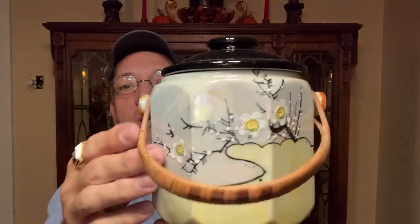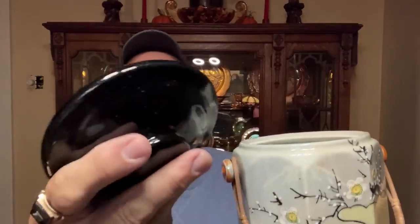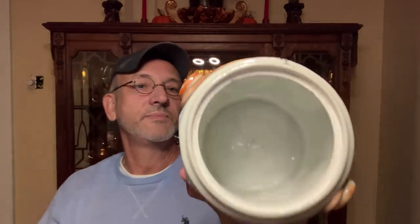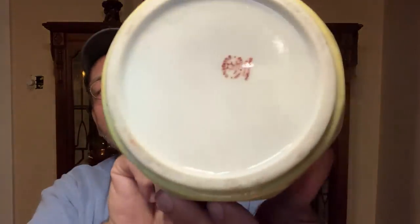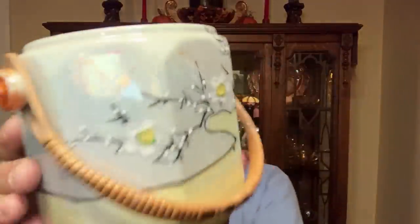I've got a really nice biscuit jar made in Japan in an Art Deco style. Wonderful colors. The original handle is in great condition. A nice heavy black lid. Clean on the inside. Clearly marked made in Japan on the bottom. Yes, hand painted, made in Japan.